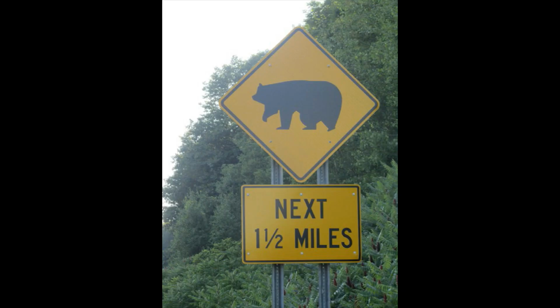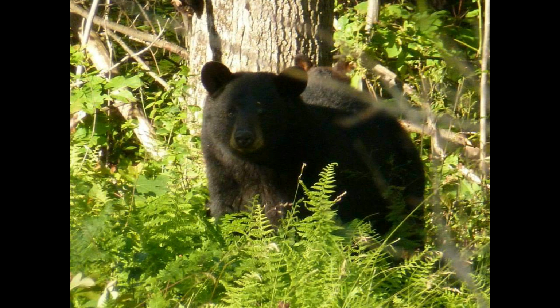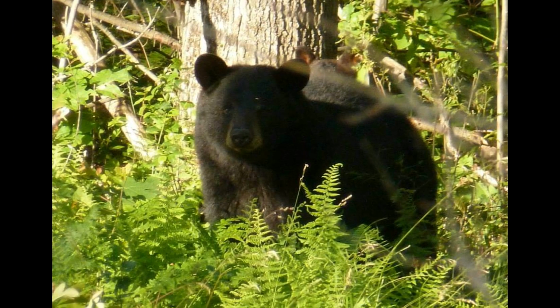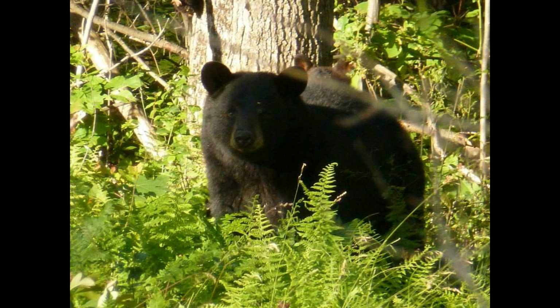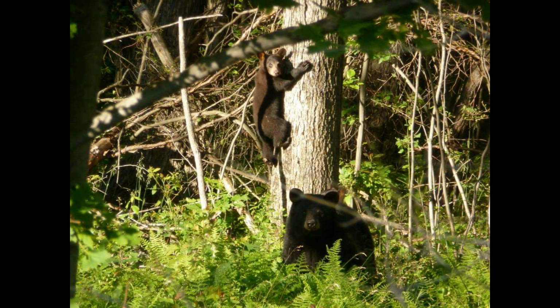This bear crossing sign is a few miles away from the state park on the highway. And there are black bears throughout Allegany State Park. We saw this mama bear just off the highway between the state park and the nearby city. We know it was a mama bear because she had her cubs with her. We saw them and Mima took the photos during a camping trip a few years ago.